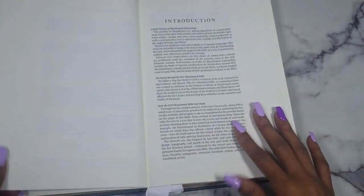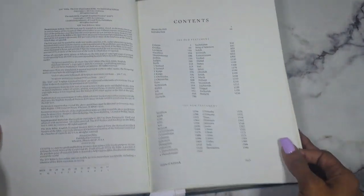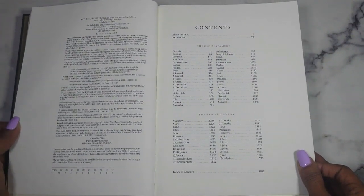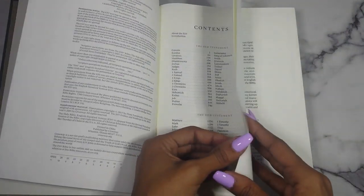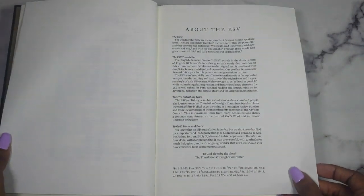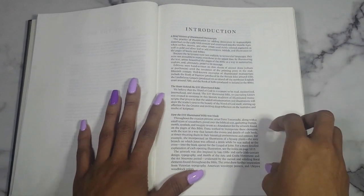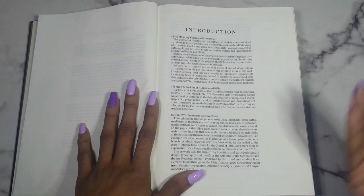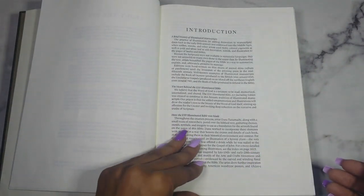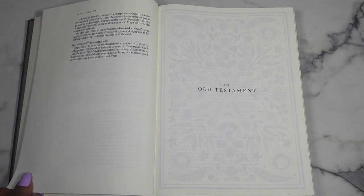Holy Bible ESV. Oh, wait, let's skip pages. Then you have your contents. You have some information over here, which is your copyright information. You get information about the ESV, your introduction to the Bible itself, so a brief history of the Illuminated Manuscripts, the heart behind the ESV Bible, and how the ESV Illuminated Bible was made, as well as how you use it, and you dive into the Old Testament.